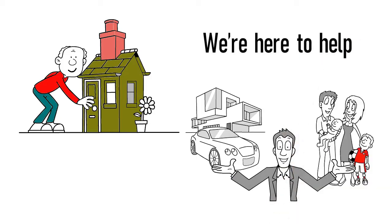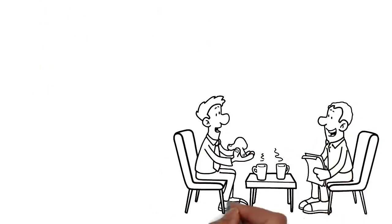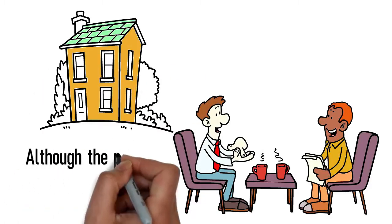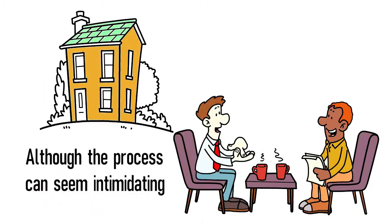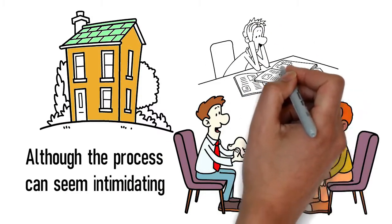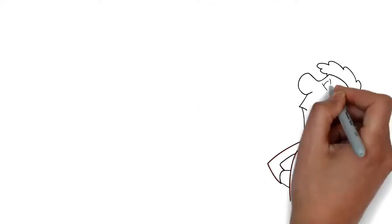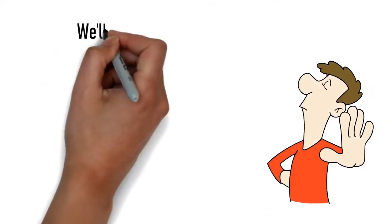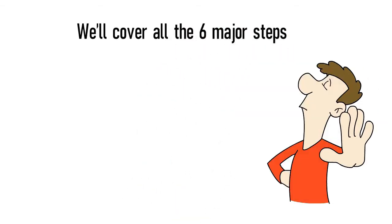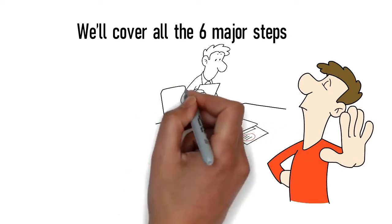We're here to help. More than any other single topic, we get asked about the whole home buying process from new home buyers throughout Southwest Florida. Although the process can seem intimidating, and it's true, buying a home does involve a lot of paperwork, preparation, and will most likely be the largest single purchase you ever make, it doesn't mean the process can't be demystified. In this video, we'll cover all of the 6 major steps and all of the small details you'll need to know to be completely comfortable and informed along your first-time home purchase journey.